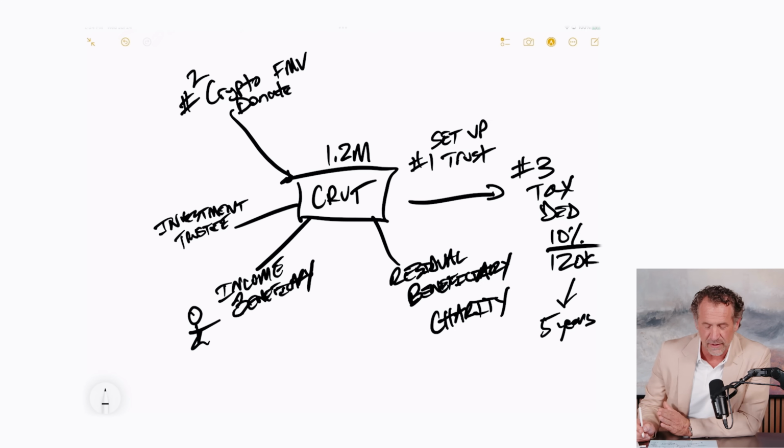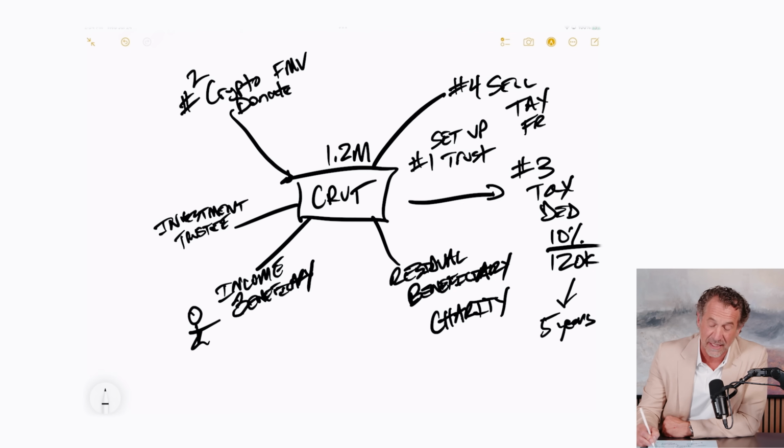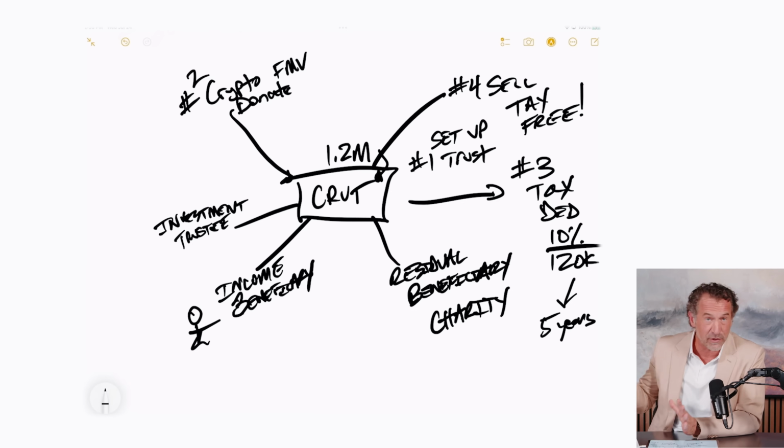Now, once you do this, step 4, you're going to sell your crypto. You're going to sell it. And guess what? Tax-free, because charities don't pay tax. And since a charity doesn't pay tax, all of the proceeds go back into the trust. No tax. $1.2 million sitting in that bank account, literally a bank account, or it's going to be in a wallet, right? So we're going to have that 1.2 million there.